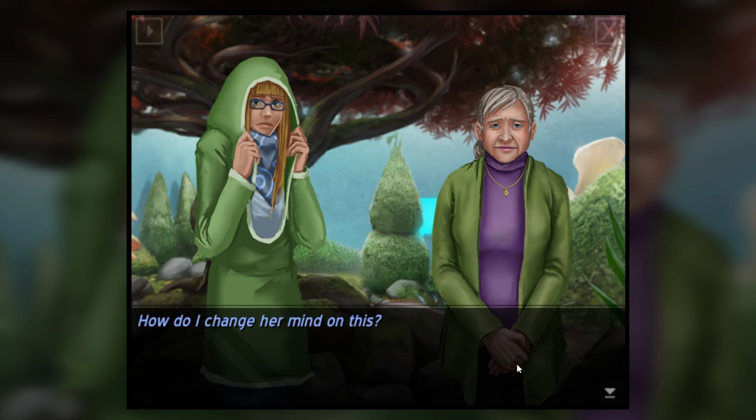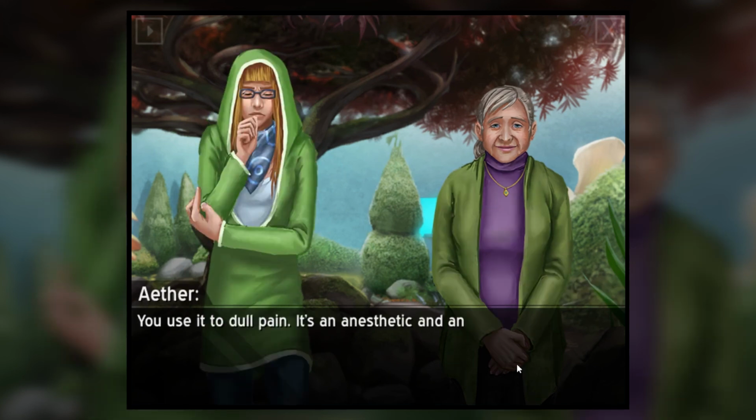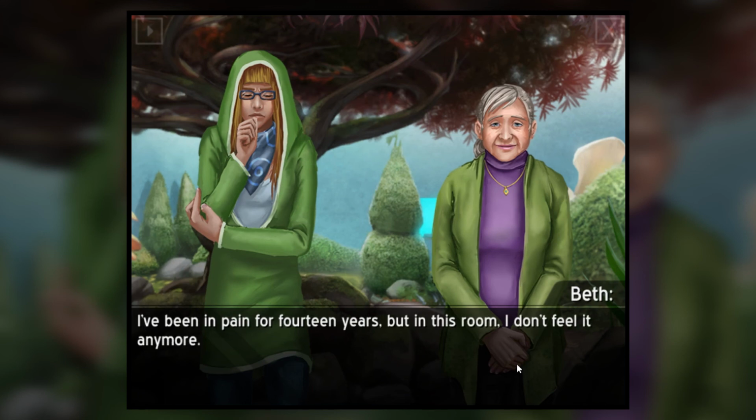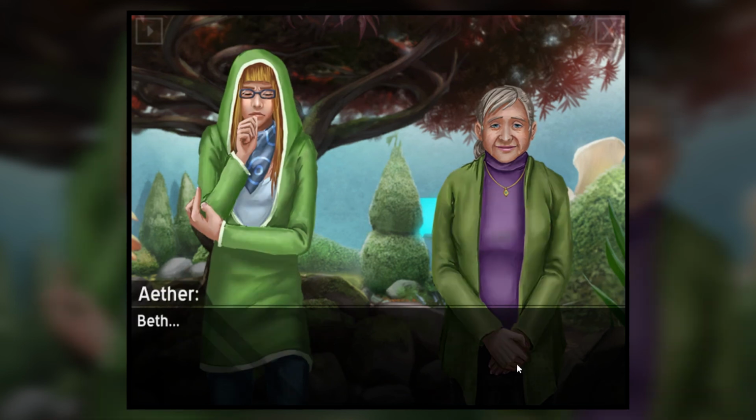How do I change our mind on this? Do you know what nitrous oxide is used for? Dentist? You use it to dull pain. It's an anesthetic and an analgesic. That's right. I've been in pain for 14 years. But in this room, I don't feel it anymore. I feel like my family is right next to me. The garden, the lightheadedness. I'm happy. Beth. Oh, but your opinion is obscured. If we told you about this 5 minutes before we went in the room, you might have changed your mind.